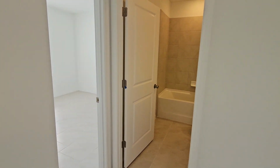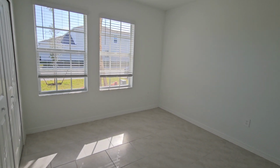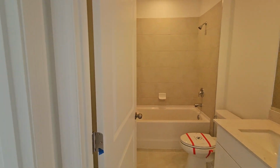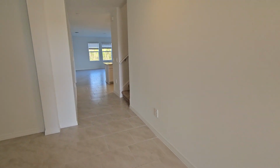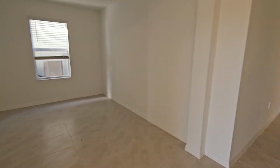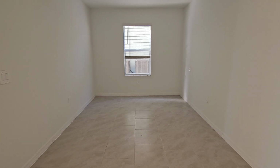Well, directly to my left here is the first guest bedroom located here on the first floor, right off of the guest bath here with the singular sink, the commode, and then the combination tub and shower. Right off that first guest bedroom, you have this flex space right here, which can be used as a formal dining room if you like, or another sitting area.